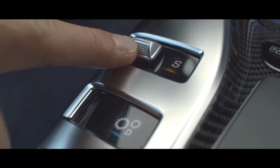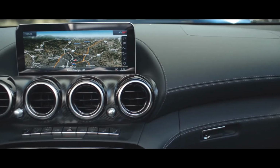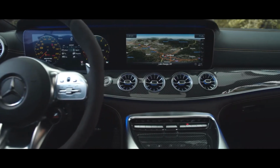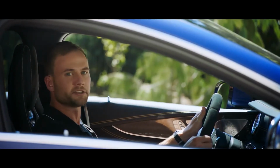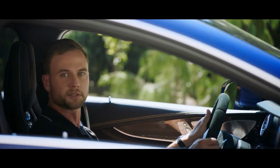A standard command navigation and infotainment system is found on all GT variants and is visible on the 10.25-inch multimedia display screen for the GT 2-door and on a 12.3-inch screen for the GT 4-door coupe. In addition, the standard 12.3-inch digital instrument cluster offers 3 AMG-specific styles: Classic, Sport, and Super Sport.